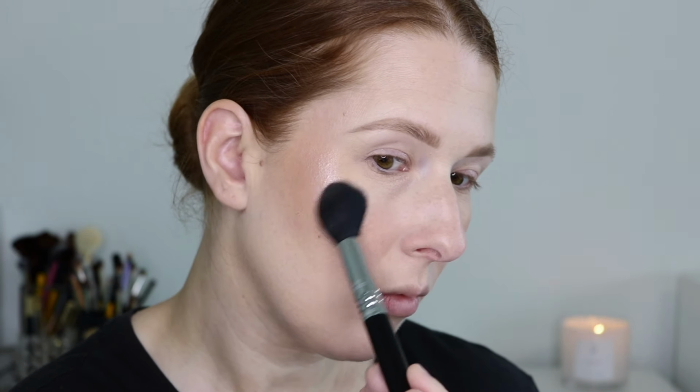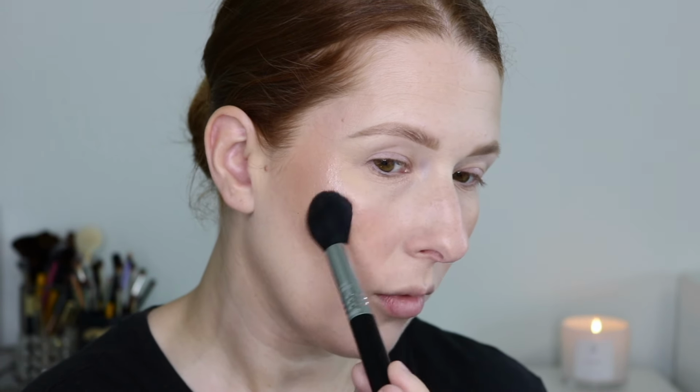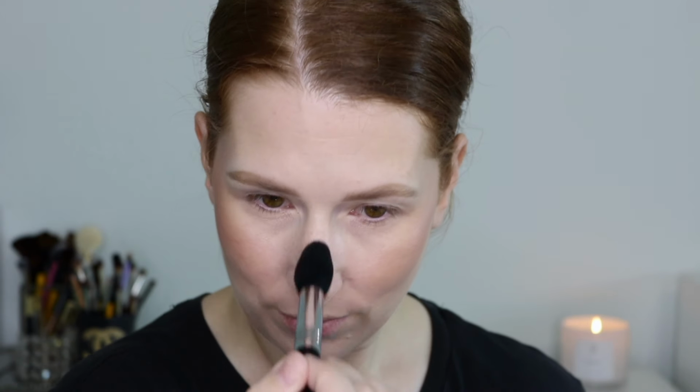I love this shade Twilight. This is $35. It's almost like a taupey, like a cool toned rose gold. You know what I mean? Like, I think of rose gold and I think it's a little bit warmer. It's not too pink. It's kind of taupe. It's not champagne. It's very unique in my collection. I love it. I love the formulation of it.